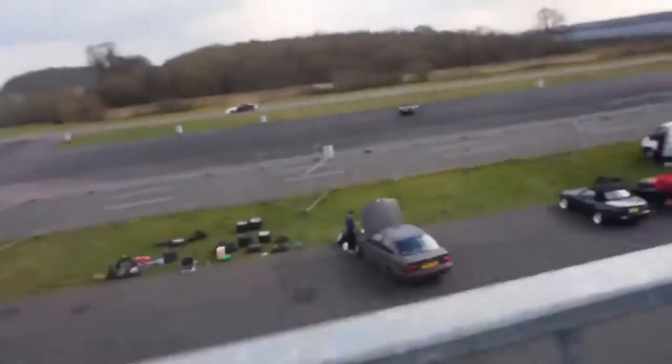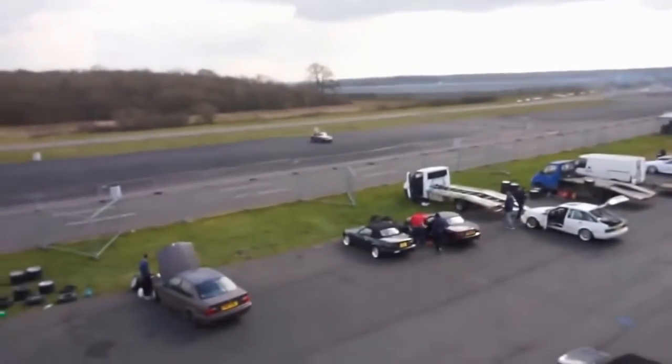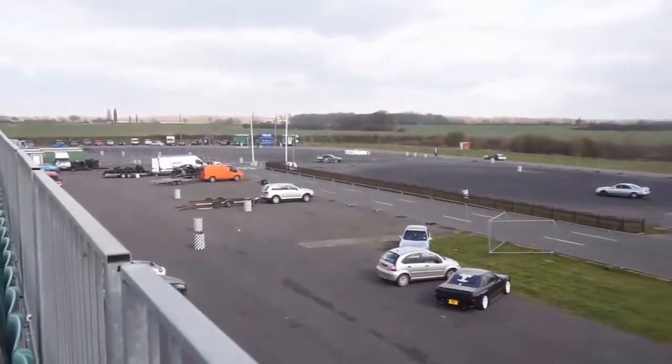Ready to drift day. We're at Santa Pod Racing, and we've brought the cars to come and drift. And it's quite cold, a little bit windy, and I'm just gonna show you guys where we're at and what's going on. All right, so you can see what's going on. We've got a few different drift areas all around us.